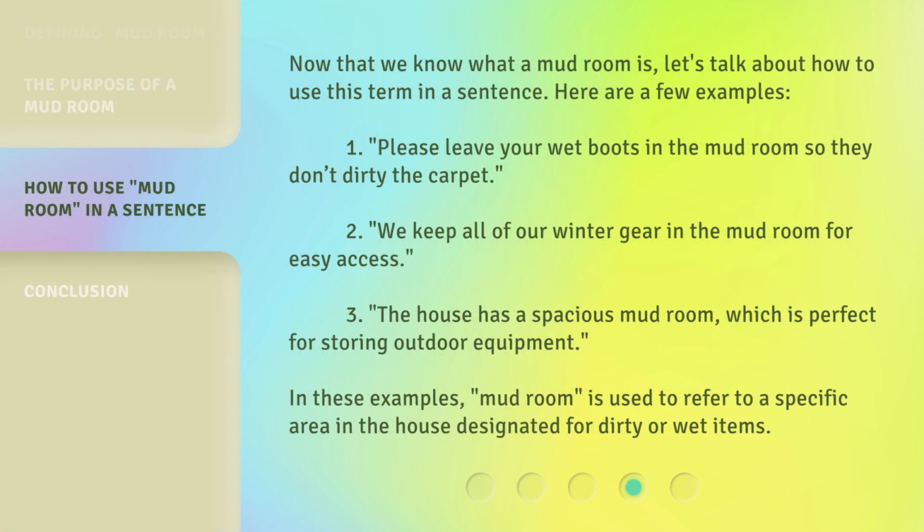Now that we know what a mudroom is, let's talk about how to use this term in a sentence. Here are a few examples. 1. Please leave your wet boots in the mudroom so they don't dirty the carpet. 2. We keep all of our winter gear in the mudroom for easy access. 3. The house has a spacious mudroom, which is perfect for storing outdoor equipment. In these examples, mudroom is used to refer to a specific area in the house designated for dirty or wet items.